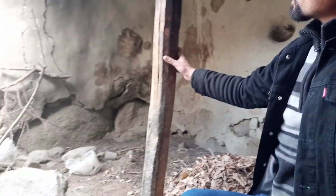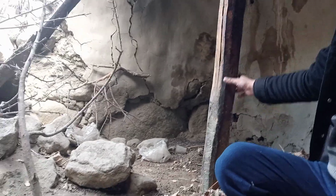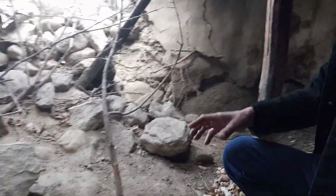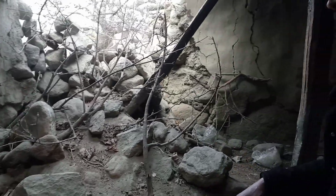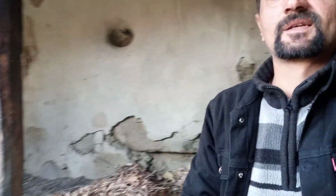Wakhi people lived their life so hardly. They crossed so many mountains and they came back to these valleys, and they built these beautiful tiny but very warm houses. Especially in winters, people are quite getting a lot of things with here.